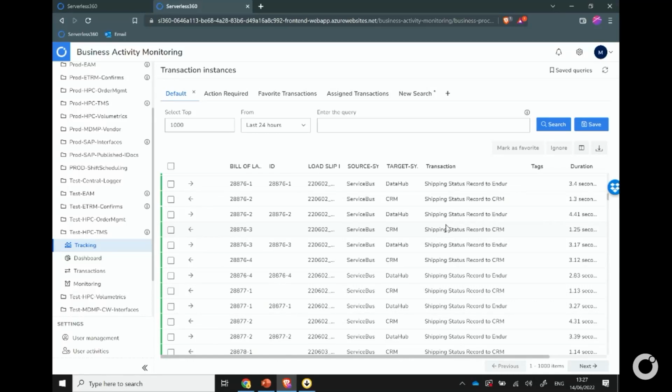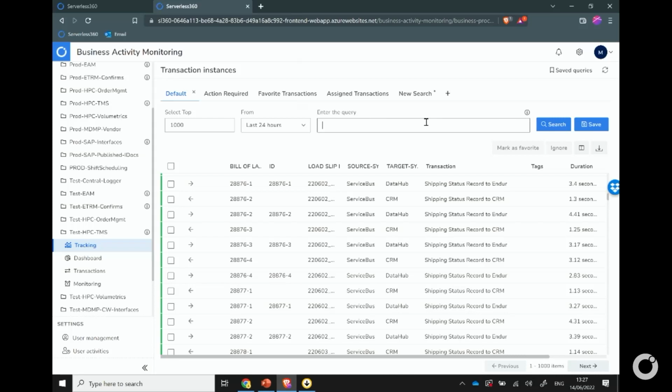There are a couple of quite simple things they want to do. I've got a business ID, such as a bill of lading ID, a rail car ID, or a load slip ID. Can I just find that message? They can enter a query up here, put in a bill of lading or something like that, and run a search and find it. With BAM, some of these Logic Apps might be 50, 100 shapes, depending on how complex they are. Those guys don't care about that. All they want to know is: did my interface start? Did it get an error? Has it finished? If there was an error, can we troubleshoot it a little bit?